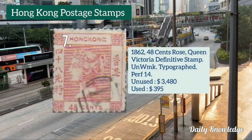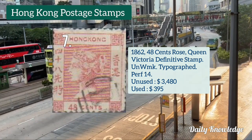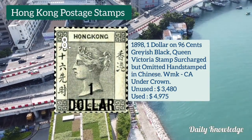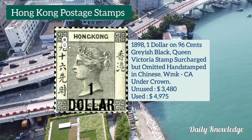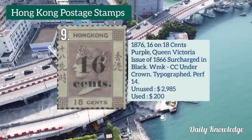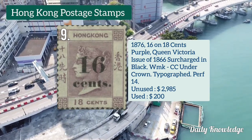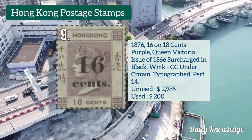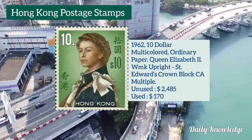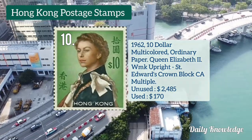1862, 48 cents, rose color Queen Victoria definitive stamps, and it is unwatermarked. 1898, $1 or 96 cents, grayish black Queen Victoria stamp surcharged but omitted hand stamped. 1876, 16 on 18 cents, purple color Queen Victoria issue of 1866 surcharged. $10 multicolored ordinary paper Queen Elizabeth II.